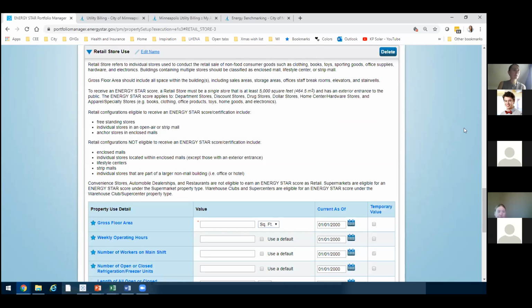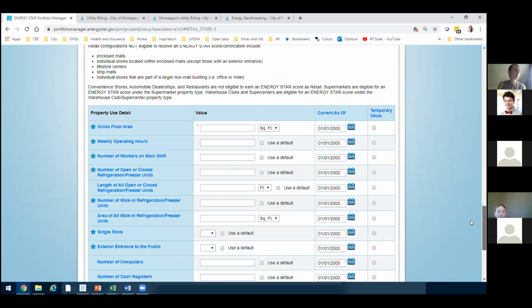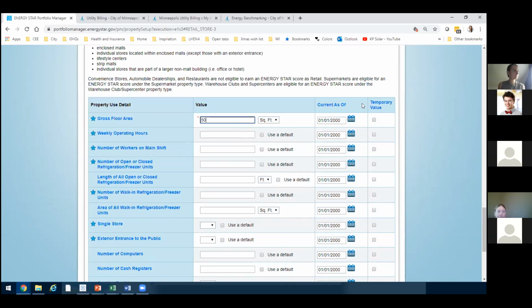And under this retail use, I'm going to fill in the applicable pieces. So here it's looking for my gross floor area and the weekly operating hours. You want to generally count the times that it's open as the best way to classify that. This retail store is open from 8 to 8 each day. So that's 12 hours for 7 days a week. That's 84. Number of workers on the main shift: you can either use the default or maybe you know offhand.